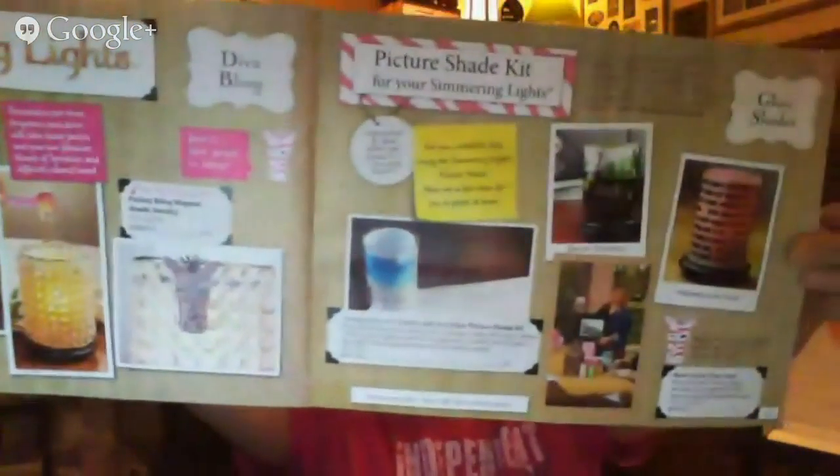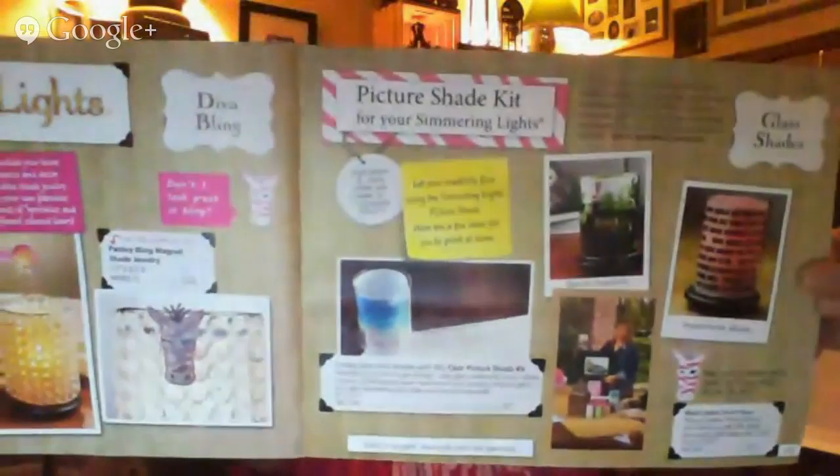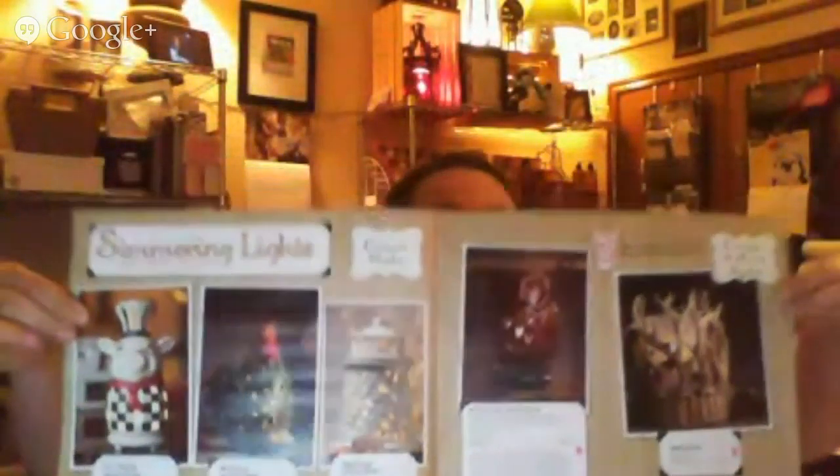So then we have, the next page is more simmering lights shades. Those are returning. The returning picture shade, which is great for personalization, because we love personalization. Personalizing your fragrance that welcomes you home. And then the next page is more shades, because we're loving the shades. We love that you can personalize the fragrance that welcomes you home. And the super, super cute pig. I think he's darling with his little glasses. And then the rest of them are returning.